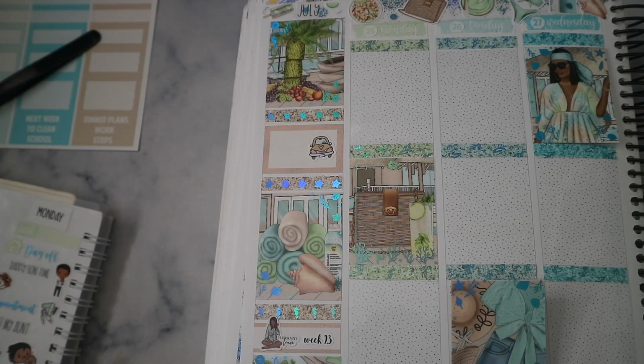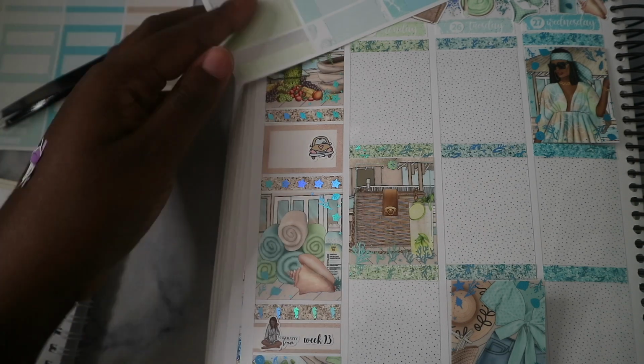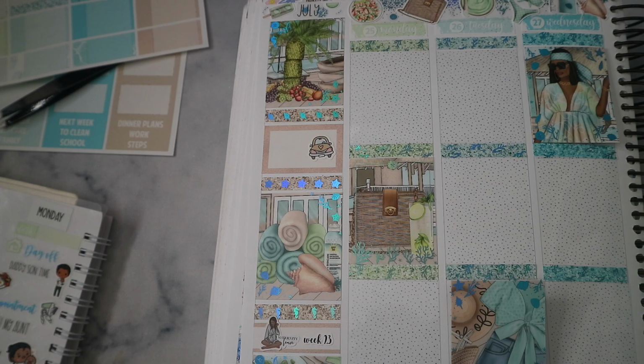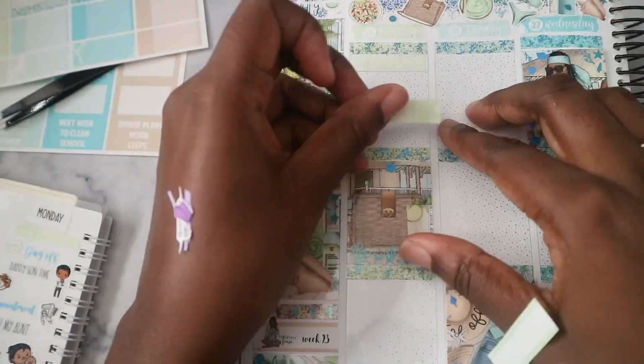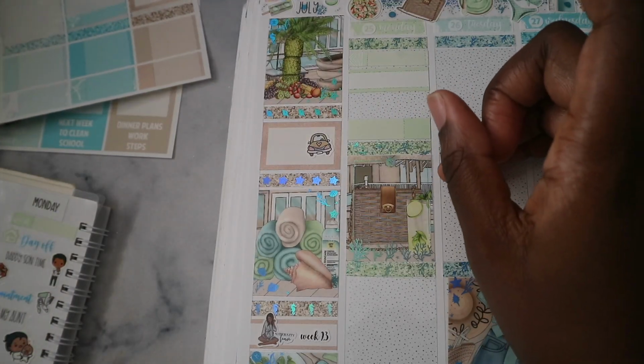So starting with Monday, I noted that my husband had the day off with a TV icon from the kit and a day off script from the foil bundle. Then I noted that my son and husband had some time together with this PMD Stickers character and a daddy son time script from Planner Hannah.